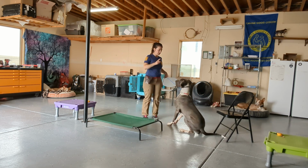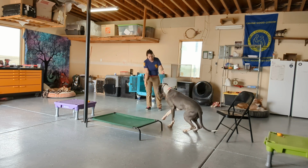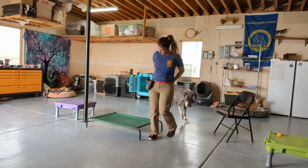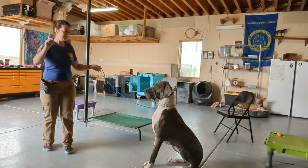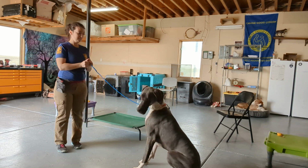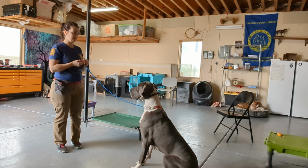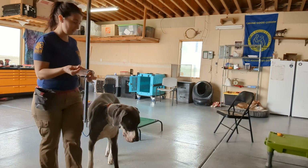Ruby, sit. Stay. Okay. Good girl. Over here. Find a piece we dropped. Good girl. Ruby, sit. Stay. I love how quickly and politely she sits. Nope, sit, stay. Nope. Good girl. Okay. Good girl. So she's figuring out her release command very nicely.